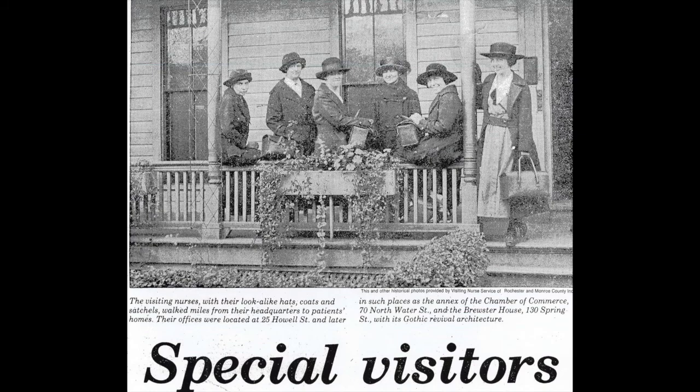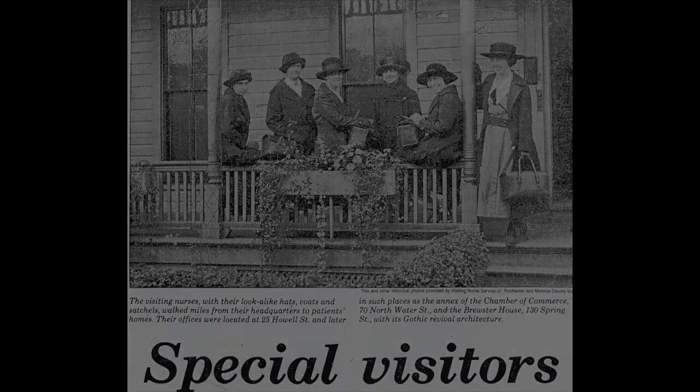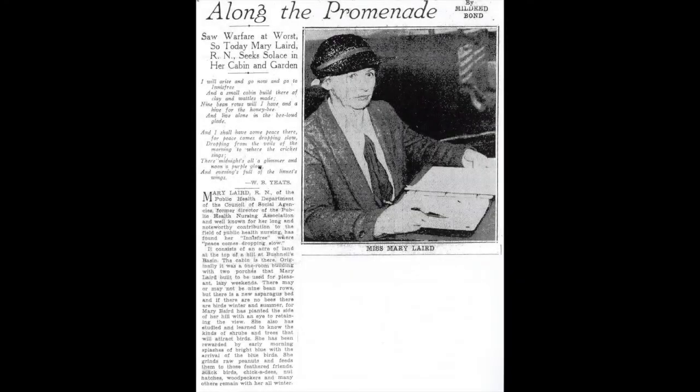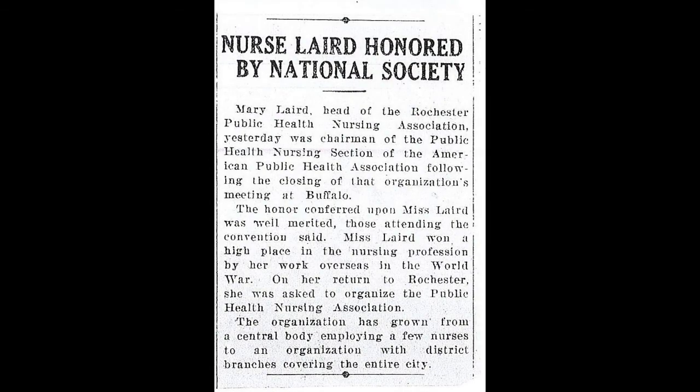Miss Laird served with the Council of Social Agencies as Secretary of the Health Division, and then later served as a visitor for the day nursery of Baden Street Settlement House. During the 1920s, Mary served as the president of the Genesee Valley Nursing Association, president of the Social Workers Club, national chair of the Public Health Nursing Section of the American Public Health Association, and board member for the National Organization for Public Health Nursing.